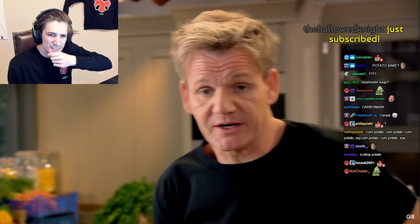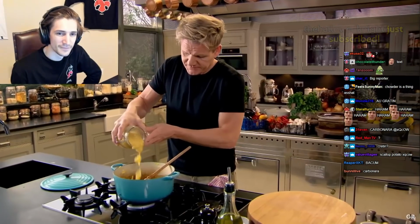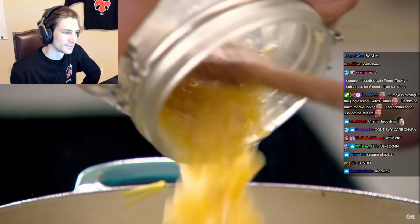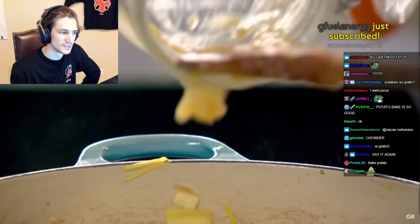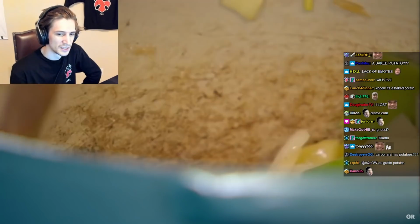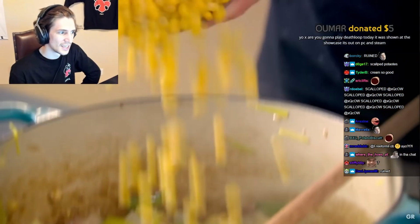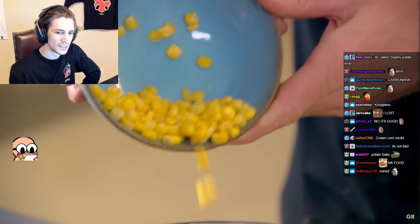Now, once the leek is sweated off, add the cream corn. A popular side dish in the States, cream corn is made from fresh, frozen, or even tinned corn, cooked with onion, butter and cream, and can be bought ready-made. That starts to give the foundation to the soup. After the cream corn, add the sweet corn.